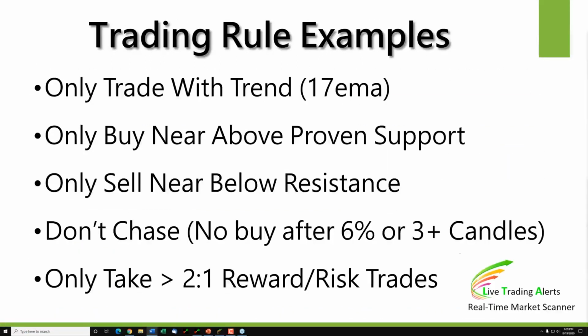When I talk about trading rules, as I said, I have 25 of them, but let's just look at a couple of them. I trade with the trend, as I said. I'll use the 17 EMA as the measure of that trend. There's nothing magic about the 17. Use the 8, use the 34, use the 50, use whatever you're comfortable with. But I just use an EMA because it makes it very easy to measure trend.